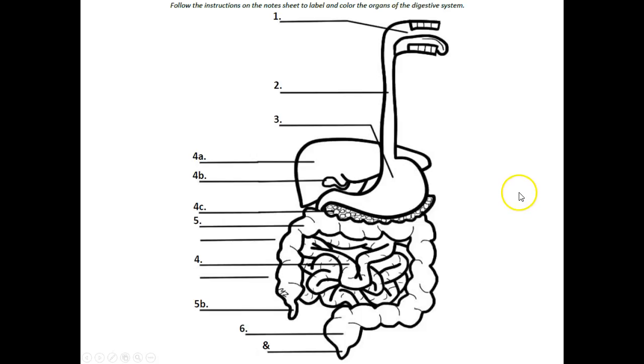So let's go through what you need to write down. At the very top, we do have our mouth. Just below that, we have our esophagus, which connects the mouth to the stomach. From the stomach, it goes down and behind, and it goes into this structure right here, which is called the small intestine.